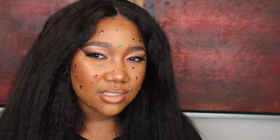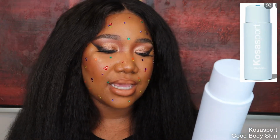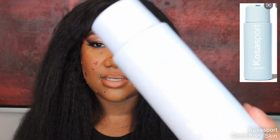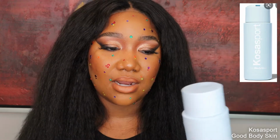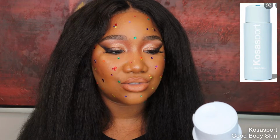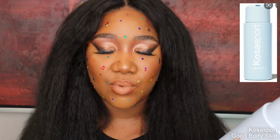The next product I have here is no longer on Sephora, but I got it on Sephora, so I don't remember how much it was. It's the Costa Sport Good Body Skin AHA and Enzyme Exfoliating Wash. It looks like that. It's a light blue bottle with white writing on it, so it's kind of hard to see. It has glycolic and lactic acids, and then tropical fruit enzymes and allantoin. It's for exfoliating purposes.